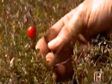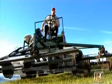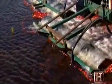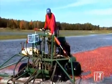The berries grow on short vines. When they mature, the fields are flooded to make harvesting easier. These water reel harvesters, also called beaters, will transform the marsh into a sea of red. The first guy that goes in the water is opening the bed, and then the rest of the guys behind him just keep following along behind him.